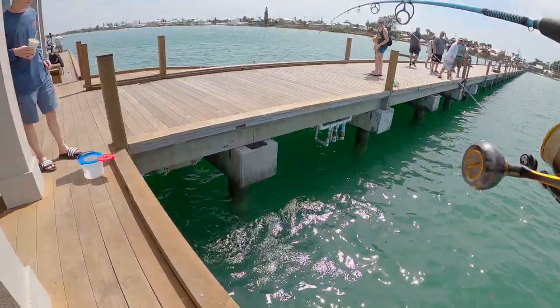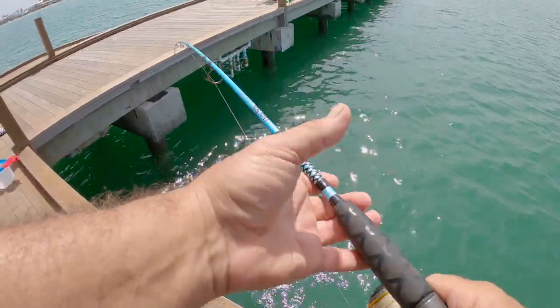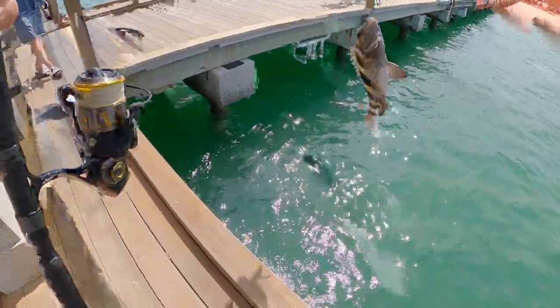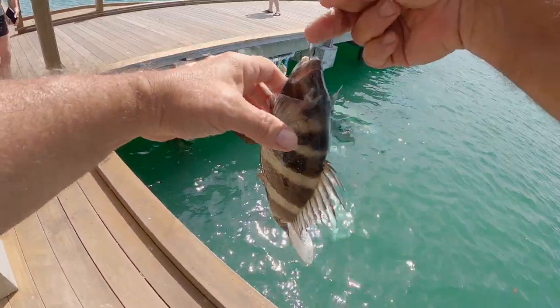Oh, I got them on shrimp. Look at that. No way. I put on 2 shrimp heads. Oh, 2. Maybe they're really hungry now. I don't know. I was trying to make it look like a little crab or something. We gotta go catch more.